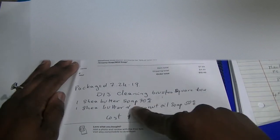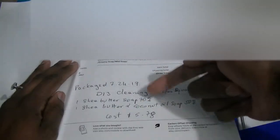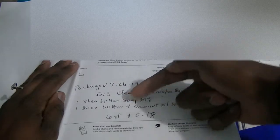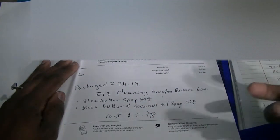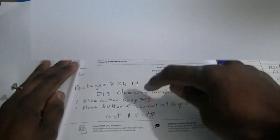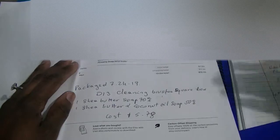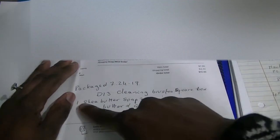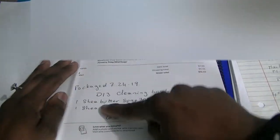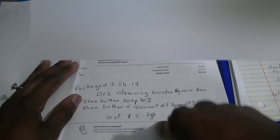So shea butter soap 70%, that just means that's the quantity of shea butter in the total amount of oil that I use for the soap. That's 70% of shea butter in that, compared to coconut oil. So coconut oil is 30%, shea butter is 70% in that soap. So I sold those soaps, and that's the cost of the shipping, and that's that.